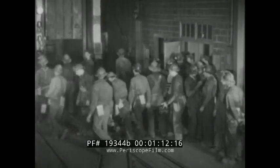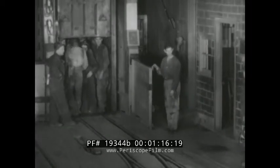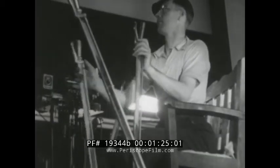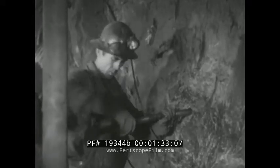Traffic in the elevator shafts is more carefully controlled than on the streets of the best-run city. For in addition to great quantities of supplies and tools, men must also be transported up and down many times a day. In an underground stope, a diamond drilling operation is in progress to determine the extent and quality of the ore. Ore samples are sent to the surface to be analyzed and recorded by the geologist.